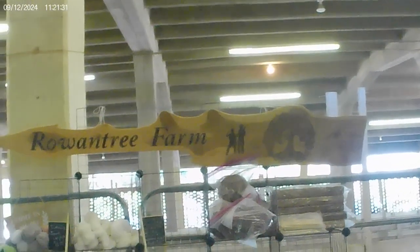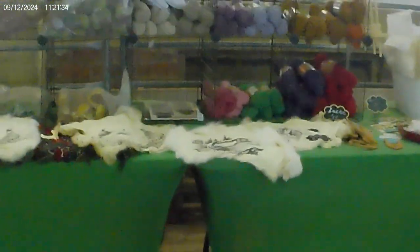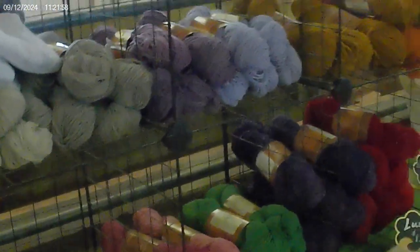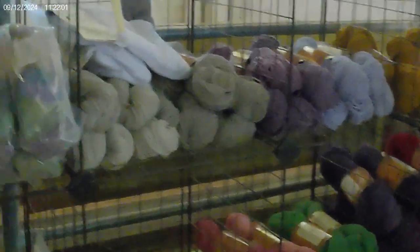Some more products over there, looks like yarn. Oh boy, they got all kinds of, look at that. All kinds of yarn. Oh, okay. Did you want to get you some yarn? No, no. Oh, okay. Oh, I like these. Look here. I like these.